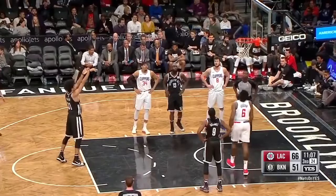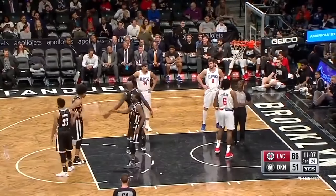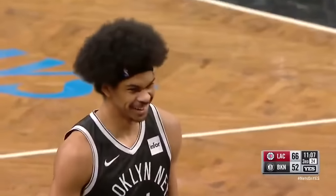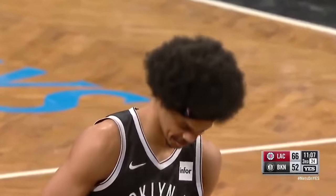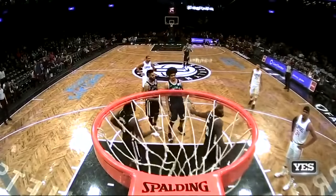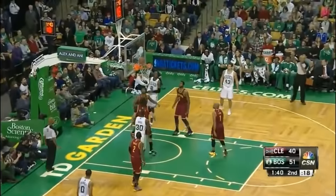Jared Allen fouled on the play by Austin Rivers. Look, rolling down. Jared Allen, he touched every bit of the rim about a dozen times. Look at him. Let's take a look at this free throw. Look at it again. My goodness, I've never seen anything like that. That is globetrot. Green back in a hurry with a flip shot.